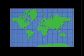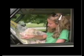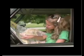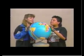A map is a flat drawing of the Earth, or part of the Earth. Since the Earth is round, not flat, a globe is a more accurate way to show the Earth. But maps are useful too. Maps are easier to carry than globes. Also, a map can show you the whole world at once. With a globe, you can only see one side at a time.